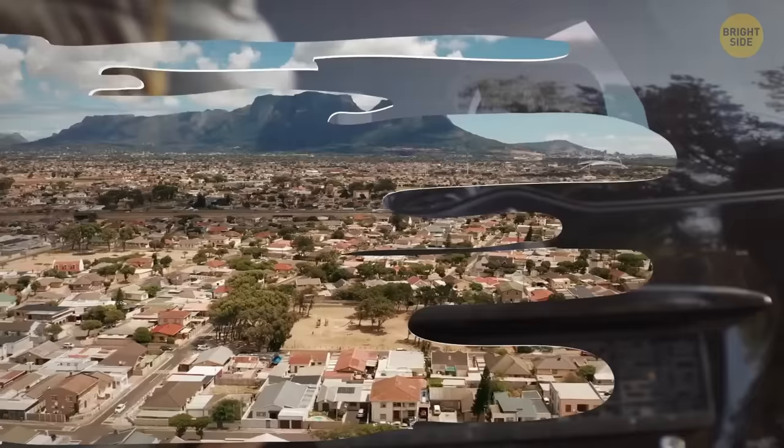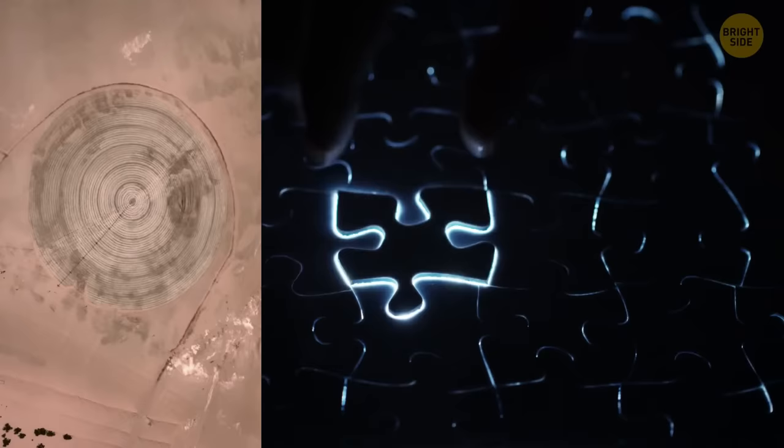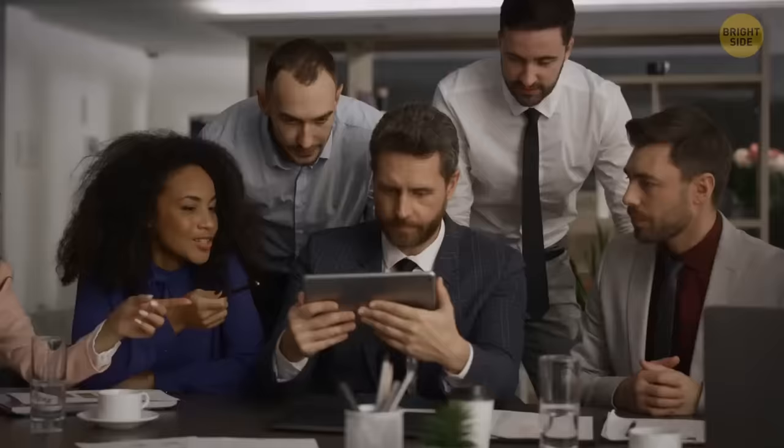Back in the city, the puzzle pieces start to reveal the story behind the Sahara circles. You bring photos and the sardine can and show them to local experts. They analyze your material and give you an intriguing verdict. As it turns out, guess number one was the closest one to the truth.